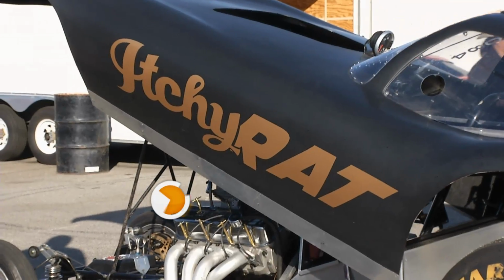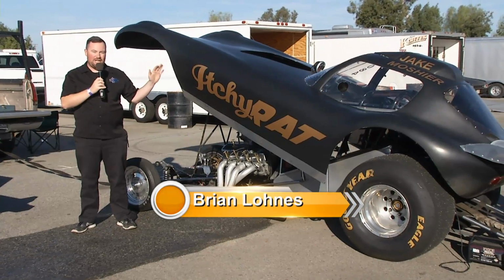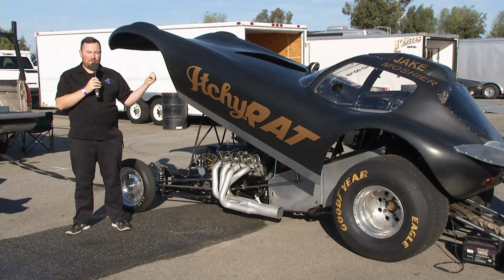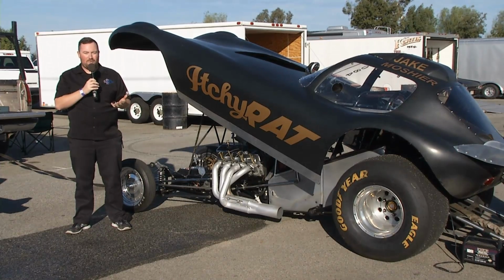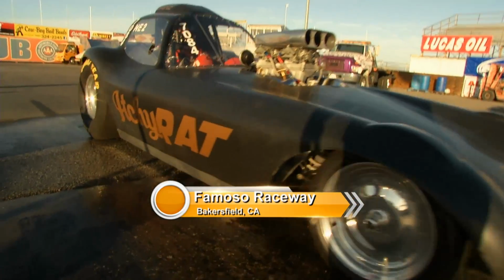Welcome back to the Menards Chevy series. We're here in the pits at Famoso Raceway, and this is actually a Bill Thomas Cheetah-bodied funny car. The Cheetah was built in the 1960s to compete against the Cobras on road courses. This one's got a tube chassis on it. It's got the flip-top style body on the top as well.